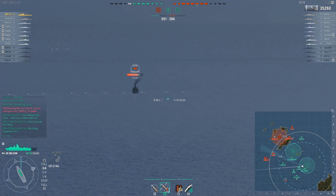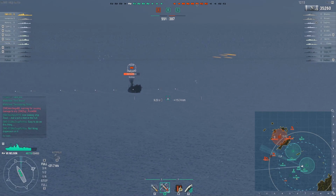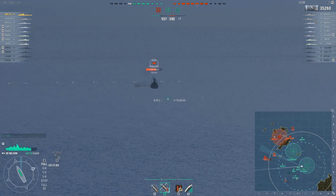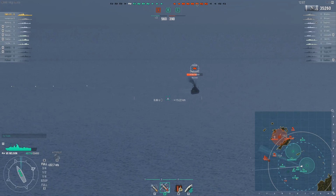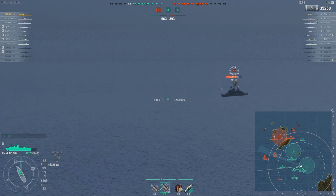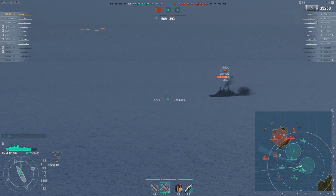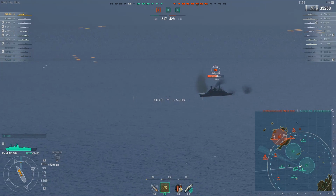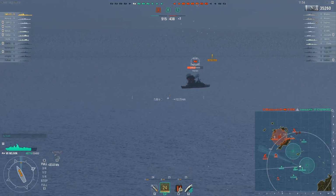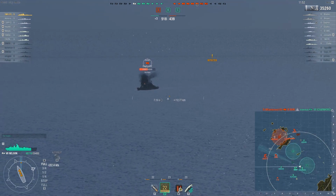She has pretty good armor protection against American AP bombs. Sigma's decent as well. So your turrets that are lined up on the front of your ship, your bow forward turrets, are pretty accurate. Not the most accurate, but pretty accurate, especially for a battleship of its tier. So no major complaints about that right there.